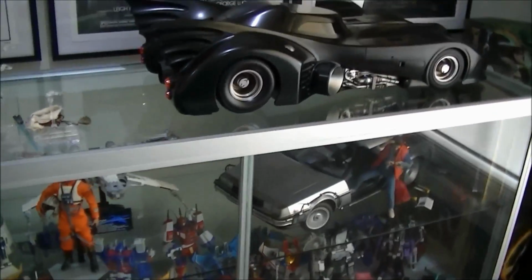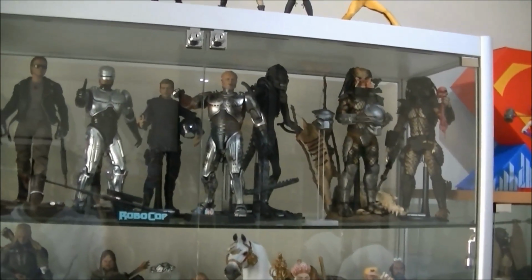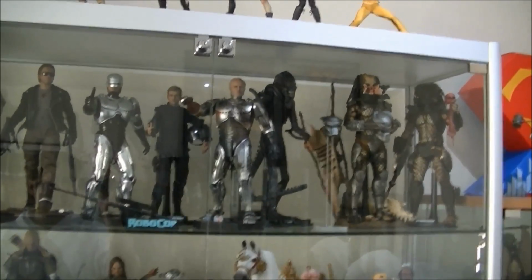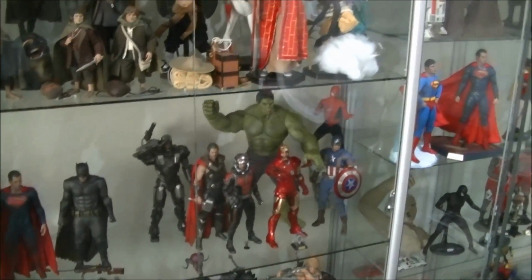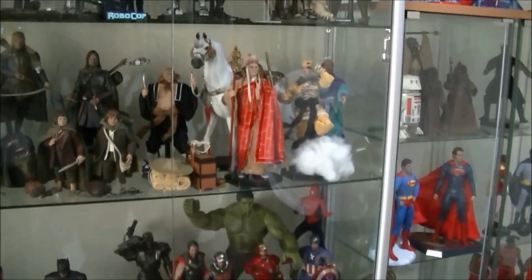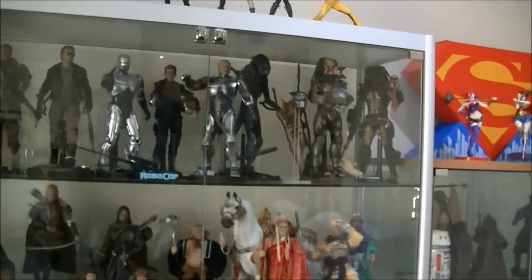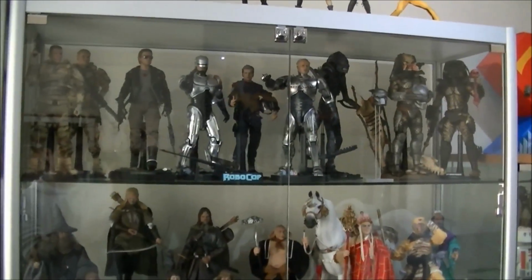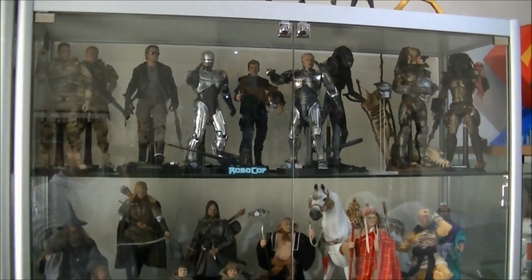Now, speaking of the DeLorean, over on the 1/6 scale side, I do have the Marty McFly and Doc Brown from Back to the Future 2 pre-ordered. I think they were meant to come out in September, but Hot Toys has delayed it, and I don't think they'll release until maybe November or December. I did pre-order through Sideshow, so hopefully those come through fairly quickly before the end of the year.